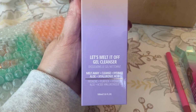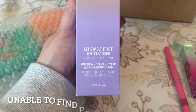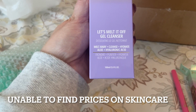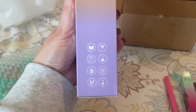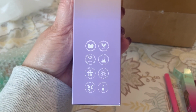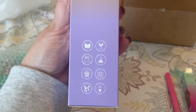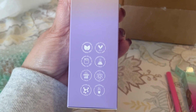Next thing that we got was the Let's Melt It Off Gel Cleanser, Melt Away Cleanse Hydrate Aloe Hyaluronic Acid. It is a 3.8 fluid ounce, which is a really nice size. Right there it tells you everything it's free of: parabens, cruelty, whatever that is, mineral oil free, sulfate free, fragrance free.